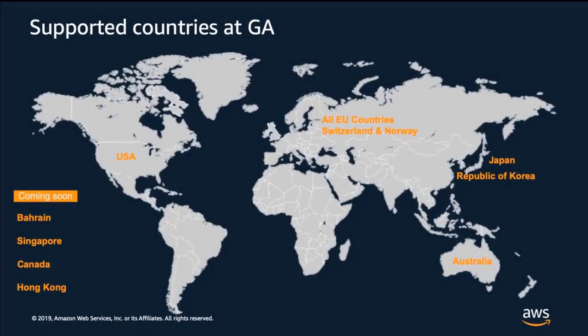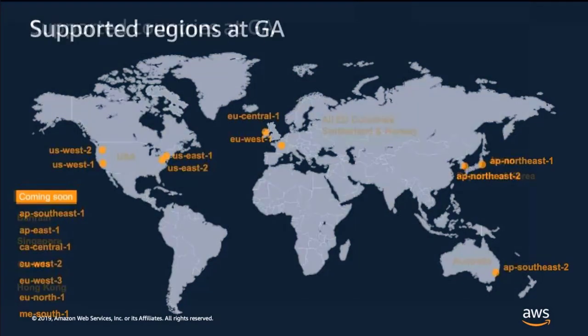Outpost is currently available to be installed in the US, in all EU countries, including Switzerland and Norway, Japan, the Republic of Korea, and Australia. We will be adding more countries starting this quarter, so stay tuned.